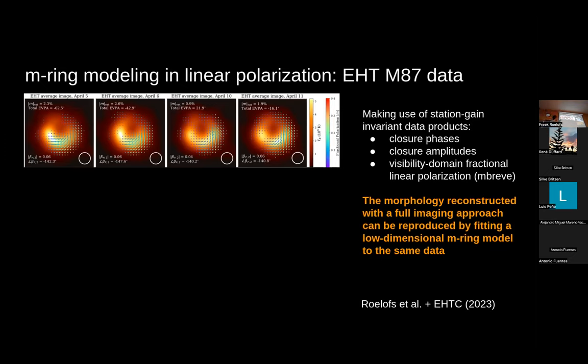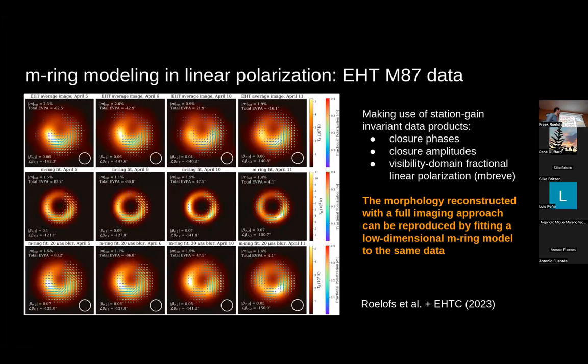So here we see, on the 4 days that the EHT observed M87 in 2015, April 5, 6, 10, and 11, the average image that was already published by the EHT in linear polarization, where we see this beautiful twisty pattern. And now we fitted our M-ring model in polarization to the same data sets. And then these are the results we got.